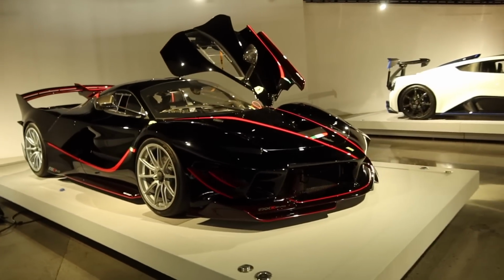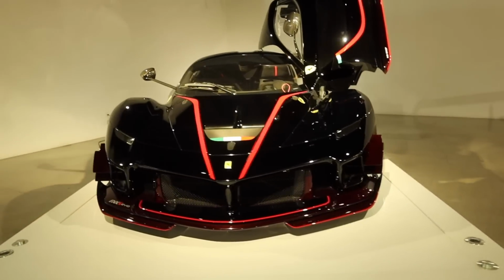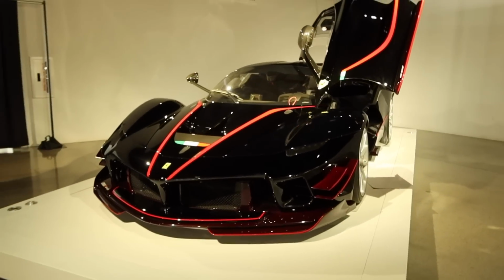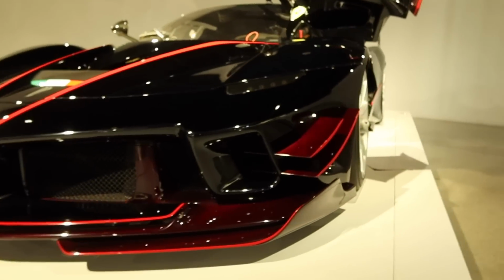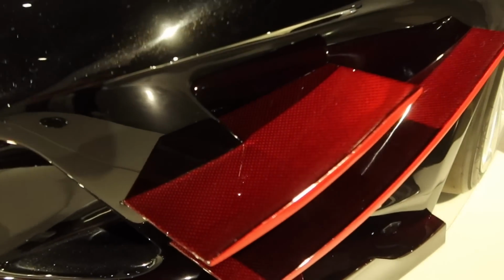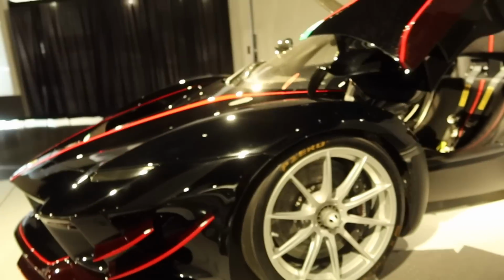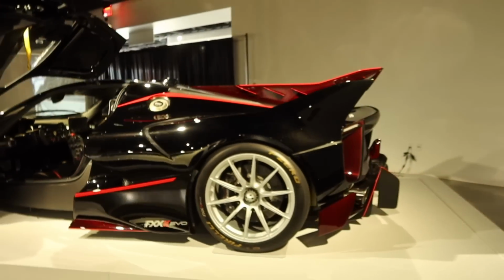It's of course down on weight from the LaFerrari, but the craziest part is all of the aerodynamic additions to this car over the base LaFerrari. Check out that front splitter, those crazy carbon fiber dive planes. This isn't just red, this is red exposed carbon fiber. Center lock racing wheels, and one of the craziest parts of the entire car is the rear end.